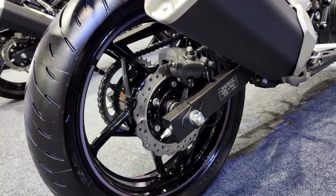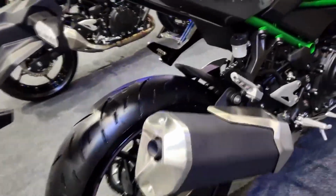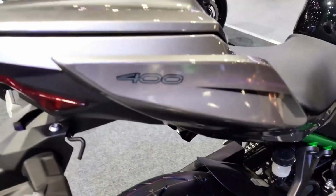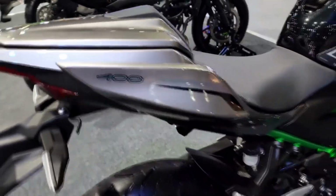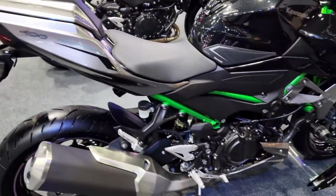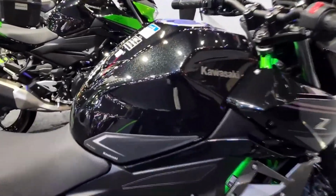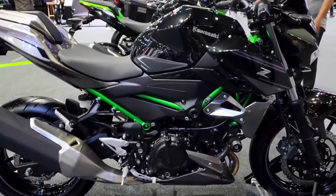In addition, it is equipped with 41mm forks at the front and Uni-Trak bottom link shock absorber at the rear, as well as 17-inch wheels equipped with tires measuring 110/70-17 at the front and 150/60-17 at the rear. The front brake disc is 310mm, the same size used in the Z1000, with a dual piston caliper and ABS system.